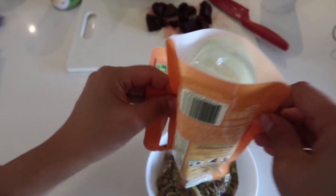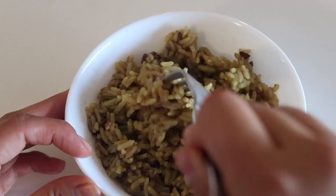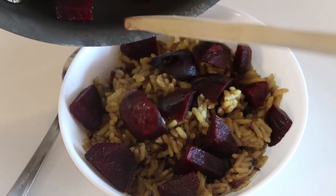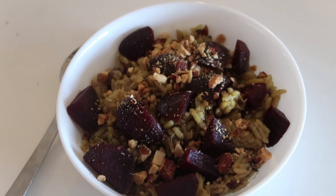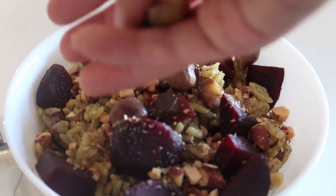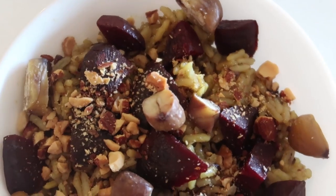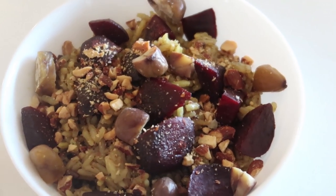So this is the finished microwavable rice. This is what it looks like without anything on it. And we're gonna add some fancy things, such as beets. And we're sprinkling on some of those smoked almonds that we processed earlier. And yes, we are also going to add some of those chestnuts. And that is the finished product. I mean, that looks pretty decent, okay? I can imagine eating that at a restaurant.